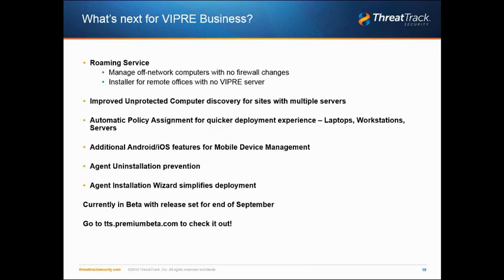We're adding some features in mobile device management to both device types, so you'll be able to configure Wi-Fi configuration in Android just like you can in iOS. You'll be able to do the remote passcode requirements and lock and wipe in iOS like you can in Android. You'll be able to prevent agent uninstallation with password protection. We're going to create a new agent installation wizard to simplify the deployment. As I mentioned, that's currently in beta. You're welcome to check that out if you'd like.